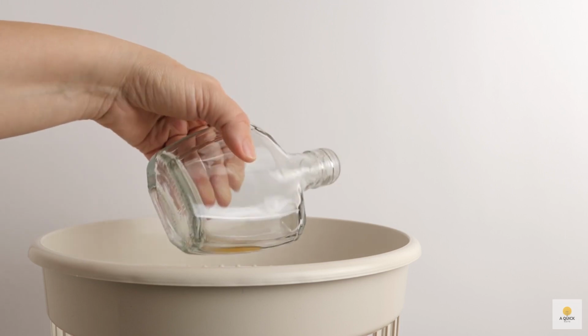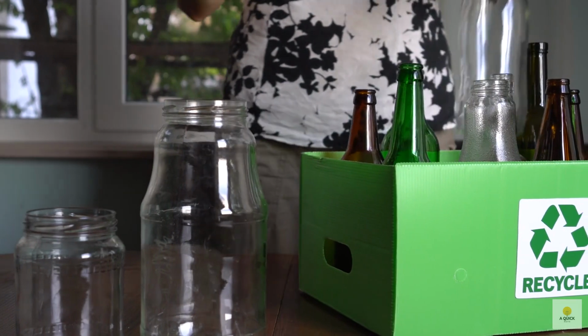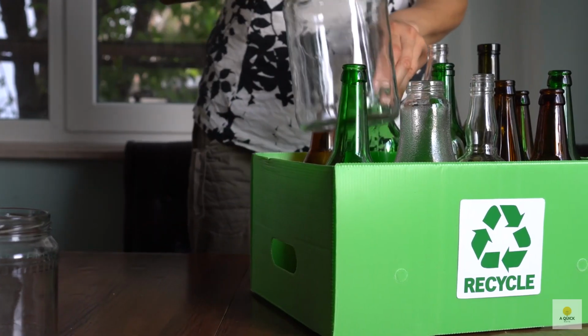And here's the cool part. Most recycled glass becomes brand new jars and bottles. But that's not the end of the story. Recycled glass is a bit of a rock star. It can also show up in things like fiberglass insulation, snazzy ceramic tiles, and a bunch of construction goodies.